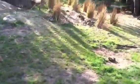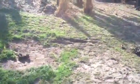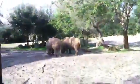We've got a little clutch of ostrich eggs up here. Each one of these eggs is going to weigh anywhere from 3 to 4 pounds, and they'll take about a month, maybe 5 weeks or so to hatch, assuming, of course, that they're fertile to begin with. There's more white rhino on the right over here.